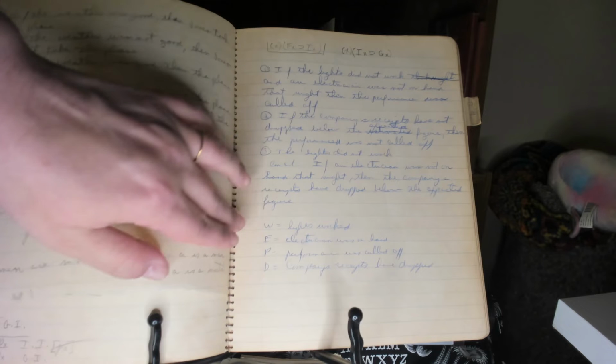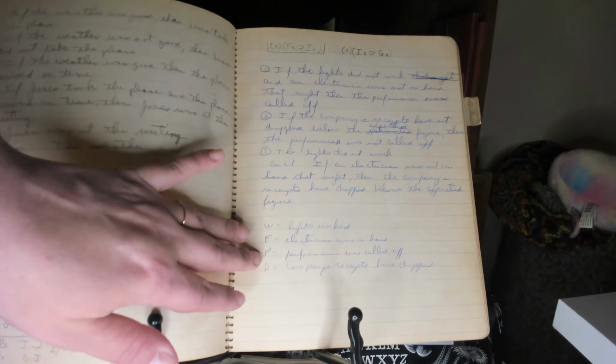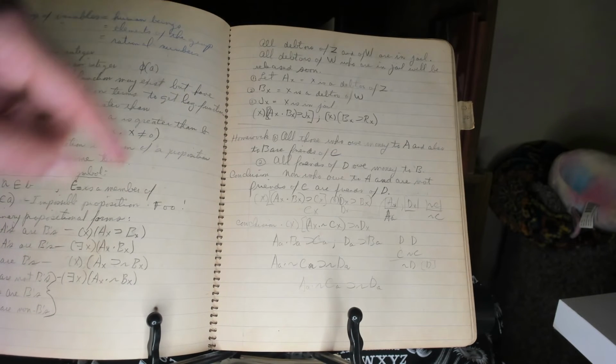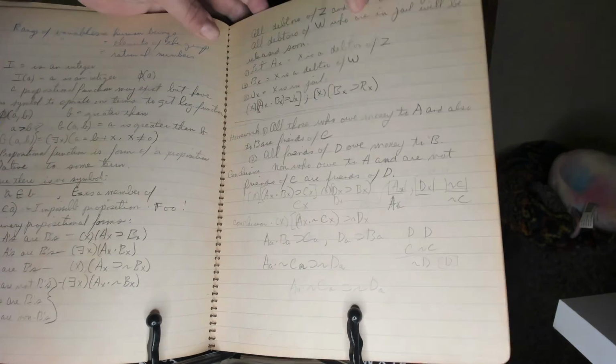W equals lights worked, E equals electrician was on hand, P equals performance was called off, D equals company's receipts have dropped. So he's having to take apart a word problem and put it into an equation form, it looks like. Range of variables, human beings, elements of the group, rational numbers. It's over here. So this is him learning math.